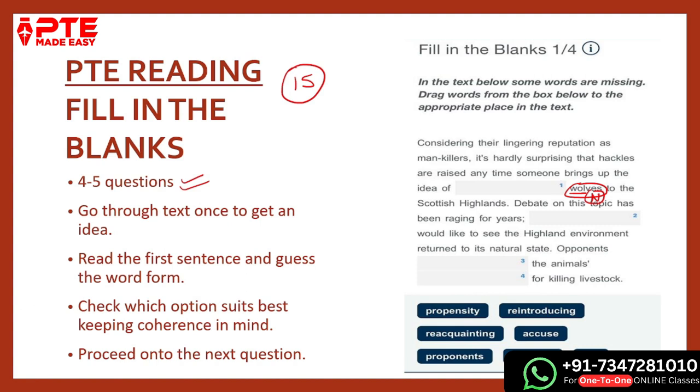Reacquainting wolves. We can say that. Okay. So, we simply need to decide which option is going to suit best. The way we did PTE reading and writing fill in the blanks, we have to do this question type as well. Like, debate on this topic has been raging for years.